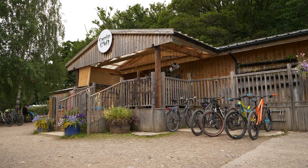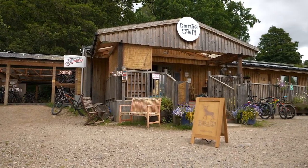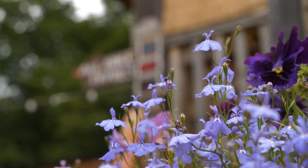And it was really actively farmed up until the mid-90s. And at that point, the farm wasn't really viable for one household anymore. I started a company with my brother, and we leased the farm from the owner, and then bought it through a kind of crowdfunder in 2008.